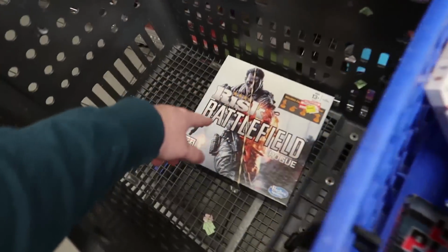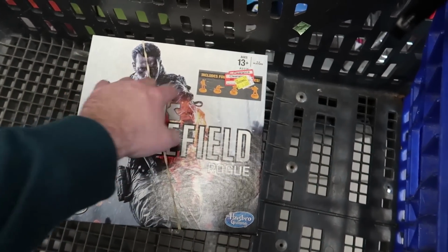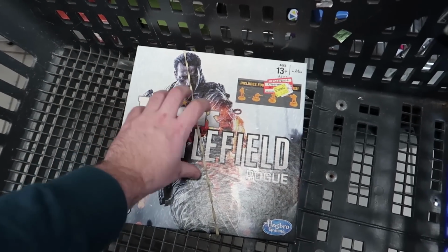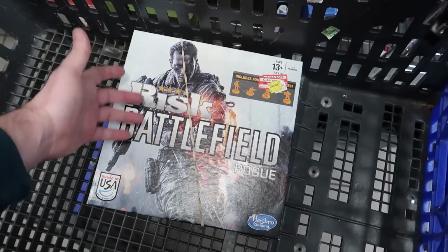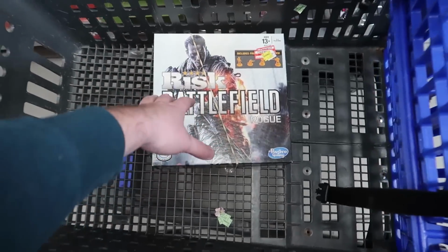The Risk Battlefield ended up being worth a little bit. I don't know. I'm gonna have to open it up and see the pieces in there because I have to spend $3 and it's only $7 after fees. So I would probably only end up making about $4 on it minus my shipping cost to Amazon. So probably just double up, just $3. So it's probably not worth it. The only way I'd get it would be for myself. So I'm probably gonna end up putting it back, but it's gonna sit in the cart for now.